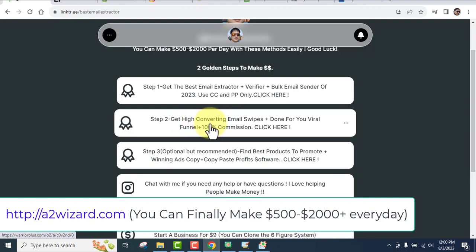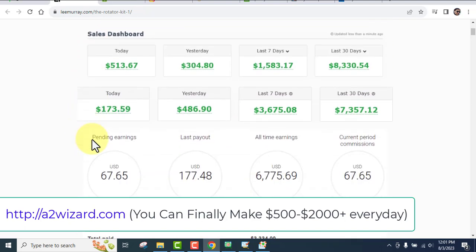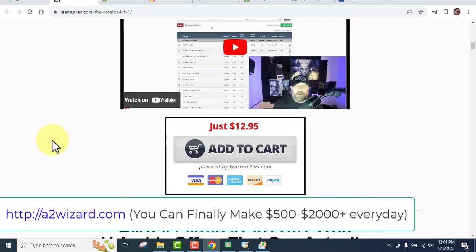Okay, so get high converting email swipes done for you, funnels, and 100% commission. That means you'll get 100% commission for products you promote. You'll get a done for you viral funnel, which is getting a lot of good conversion, and you'll get high converting email swipes. Okay, so once you click here, you'll be taken to this page. Now you can use the email, the viral funnel and zero cost traffic strategies to bank great affiliate commissions. This is one very good method to save your time.